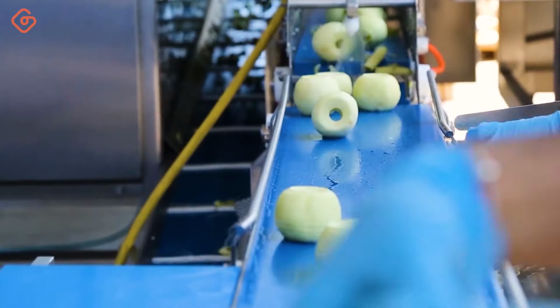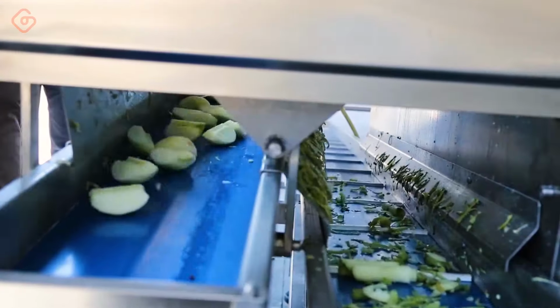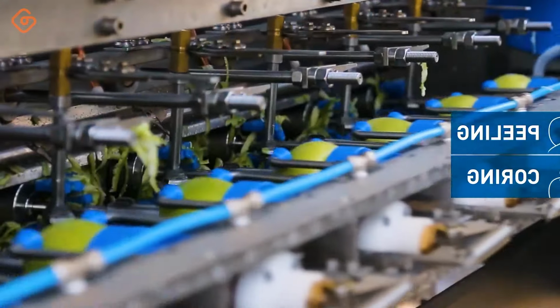From choosing the best apples to washing, preparing and slicing, every step is done with concentration and thoroughness. The green apple processing line is not only a place to produce high-quality products, but also a symbol of respect and love for the natural beauty of this fruit.